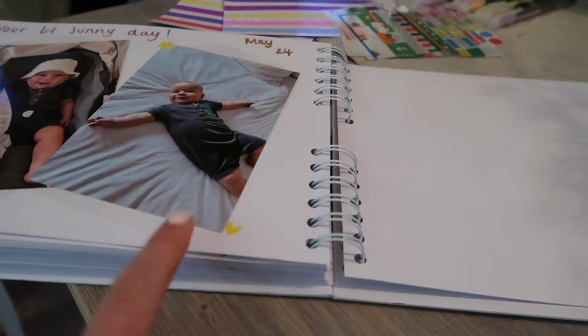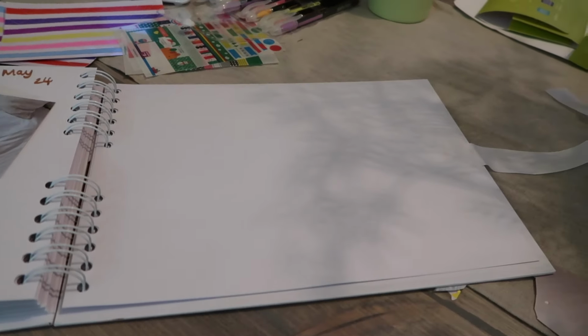Do you know what the funny thing is? I've done all of this and I'm only up till May. Obviously we're in May now, but for June I've got 4 pages left. So that's great. So I think what I'm gonna have to do is do his 1 year in 2 halves. So the first one's gonna go to June and then the next one will go from July to December.